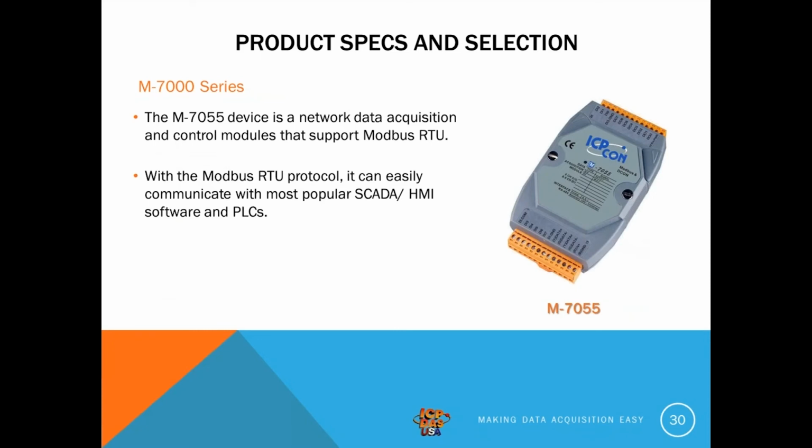The M7055 is a network data acquisition and control module that supports Modbus RTU and DCON protocol. With the Modbus RTU protocol, it can easily communicate with most of the popular SCADA and HMI software and PLCs.